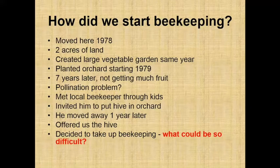There's a tremendous richness of apples in Great Britain, and we actually have a national collection of apples which has over 2,000 distinct varieties in it. And about 7 years later, we're getting a lot of flower but not much fruit, so we speculated that pollination might be a problem. I don't actually think it was. And we met a local beekeeper through our kids, and we invited him to put a hive in our orchard. He, like beekeepers do, just jumped at this opportunity. But the following year, he came and went, and we didn't take much notice of him. He wasn't a very active beekeeper. He never offers a jar of honey, by the way.